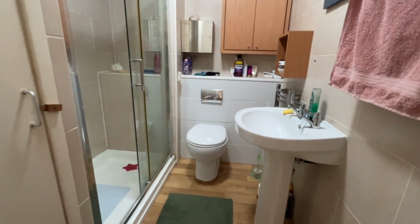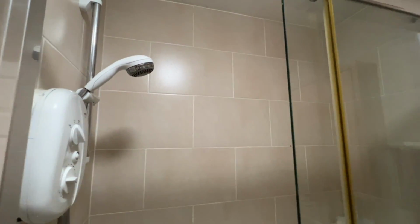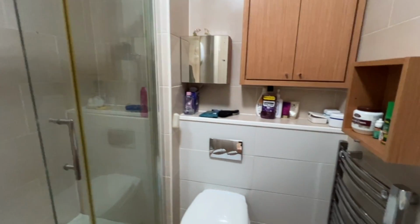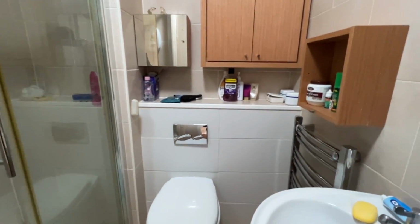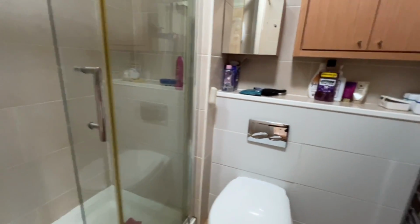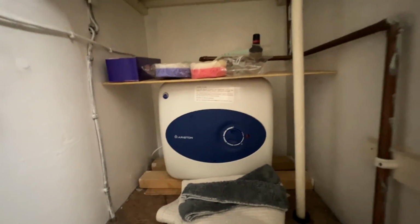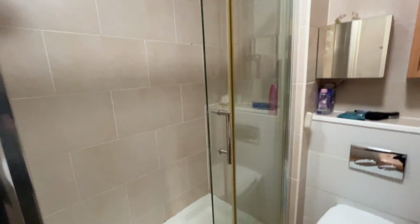So pedestal wash hand basin, dual flush WC, and a very generous sized shower enclosure with electric shower and sliding glass door. There's wall mounted storage space, display shelving, the electric heated towel rail is in there, and built into this storage space is the Ariston water heater. Very, very nice shower room.